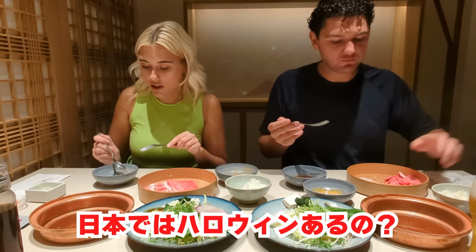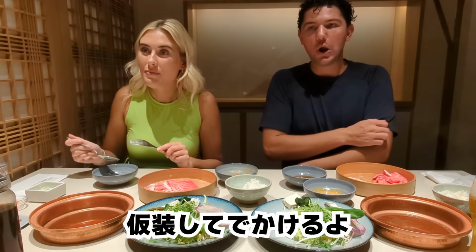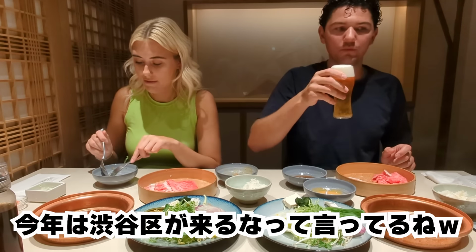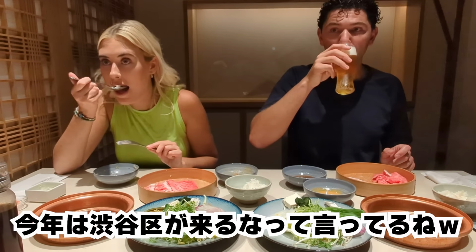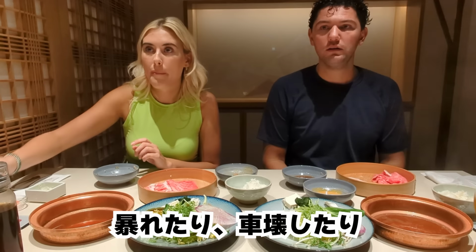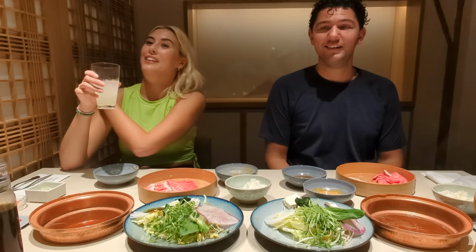Do you have Halloween in Japan? We do, we do. We dress up in costume and then we go to Shibuya. But this year, Shibuya City told us not to come to Shibuya because a few years ago there was this big problem where people were rioting, flipping cars, breaking windshields.